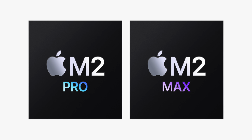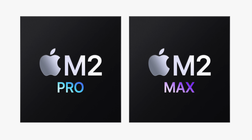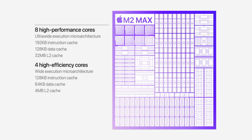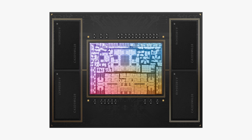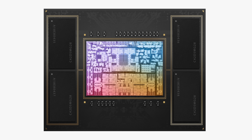M2 Max chip. So basically, think about these as a very similar treatment that the M2 got back in June. So we're bumping up core counts across the board, whereas the M1 Pro and Max could have either an 8 or a 10 core CPU. Now we're bumping up to 10 and 12. But it's important to note that the core count increases are coming in the form of efficiency cores. So that 12 core CPU has the same 8 performance cores, but now it has 4 efficiency cores.